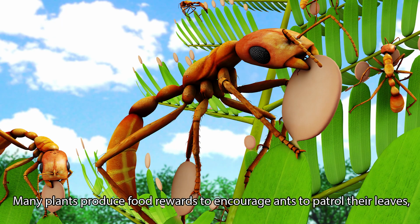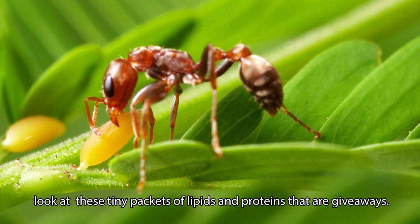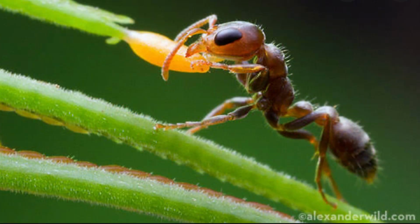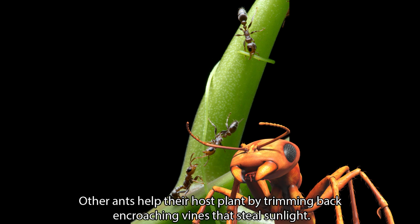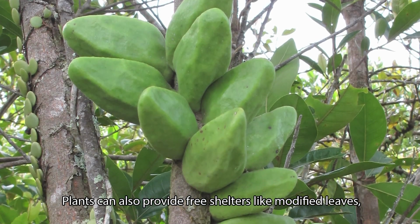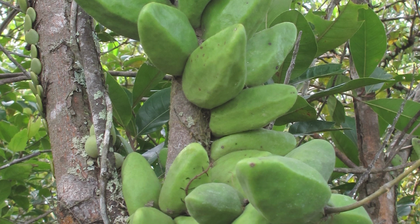Many plants produce food rewards to encourage ants to patrol their leaves. Look at these tiny packets of lipids and proteins that are giveaways. In return, the ants attack insect larvae that eat the leaves. Other ants help their host plant by trimming back encroaching vines that steal sunlight. Plants can also provide free shelters like modified leaves, so ant colonies can move in.